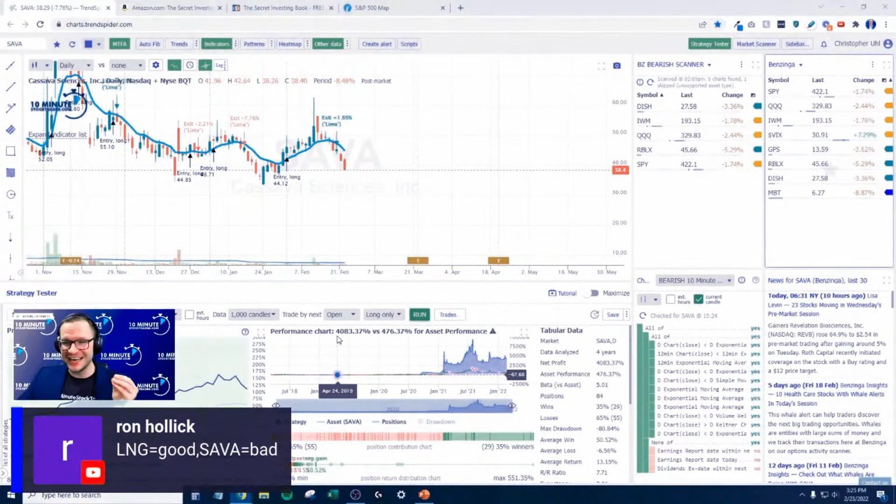Following this strategy, it's up 4,083%. Dude. But now's not the time. I mean, it's crossed down. It's an exit point right now.